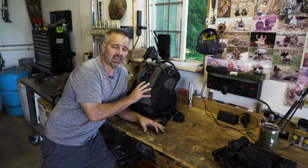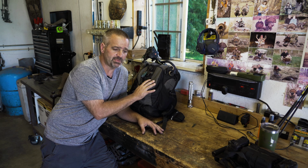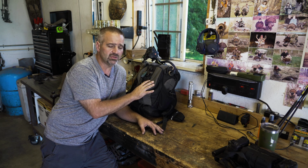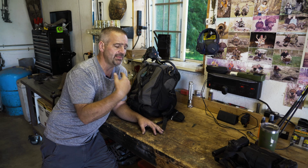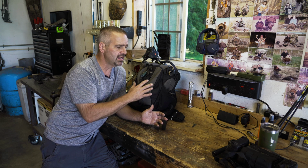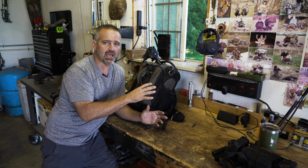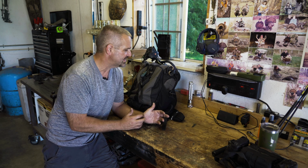Now, I'm going to say all this is for the Midwest whitetail hunter specifically in mind. The guy who's only going back a couple hundred yards, maybe a half mile, maybe a mile back, whatever, to hunt deer. This is not your Rocky Mountain elk type of setup. I'm a deer hunter, so this is my setup.